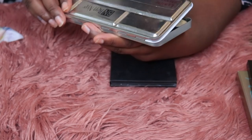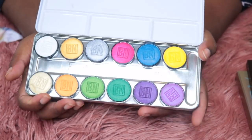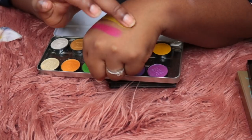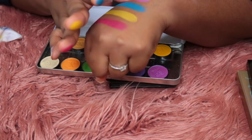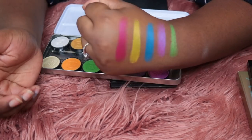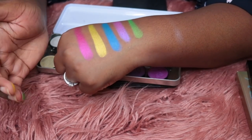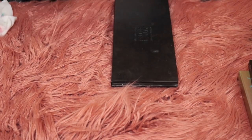I have this Ben Nye Lumiere Grande Color palette. I'm pretty sure you can use these wet. Are you kidding? Oh, that's beautiful. These are metallic. Yeah, these are all metallic shades, but look at the pigment on that. They're not highly reflective, they're just punchy with color, if that makes sense. So yeah, I'm gonna leave that out to use.